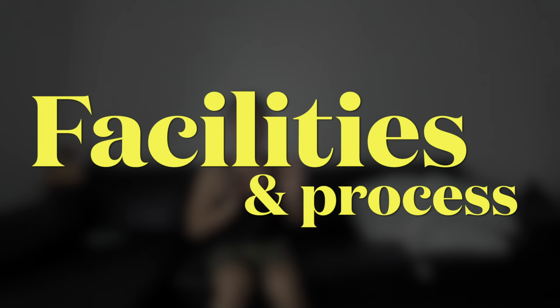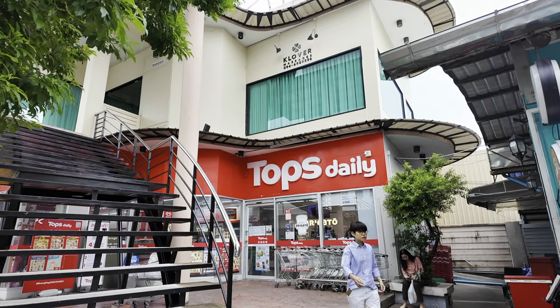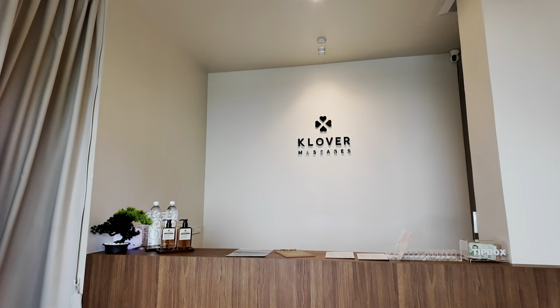So, this spa is located in this plaza-looking area. The spa is located on the second floor of this building, right on top of the supermarket thing. So, don't freak out if you make your way over here and you can't find the place immediately. You'll find it. As you can see, this place has a very minimal, simple design.